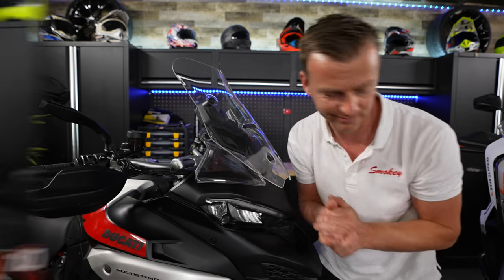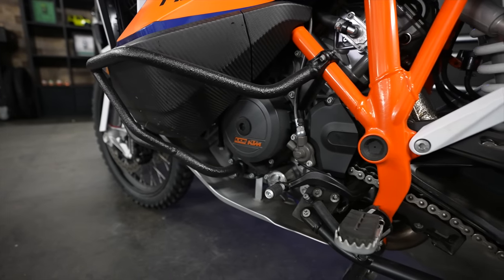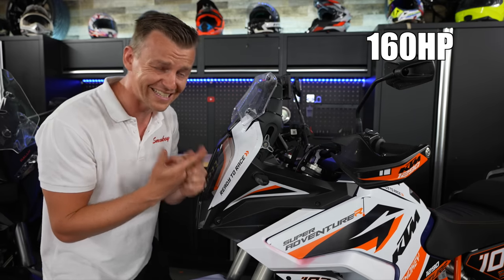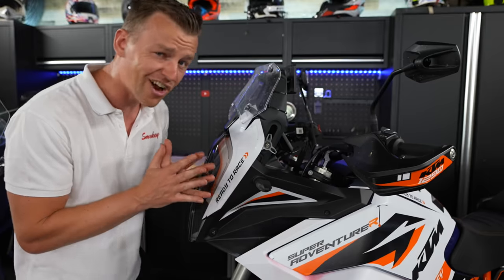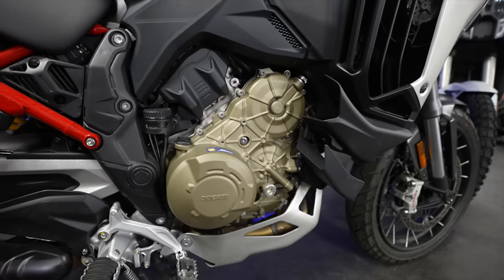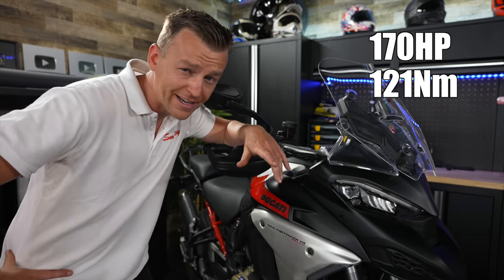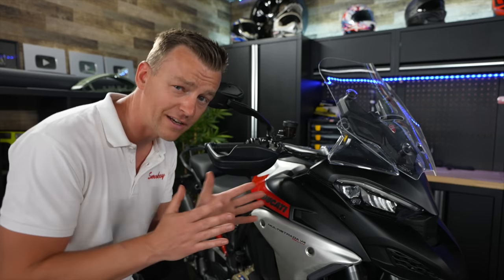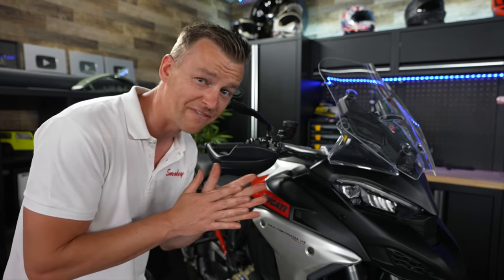Underneath the KTM we have the well-known 1290 LC8 engine, the lightest, most compact engine in the segment, producing 160 horsepower and 138 newton meters of torque. That is a lot. So Ducati is like, hold my beer, and puts in their V4 Granturismo engine, producing 170 horsepower and 121 newton meters of torque. Lacking a little bit of torque there, Ducati. But make no mistake, this engine has got some MotoGP roots in it. Oh, it's a fast one.